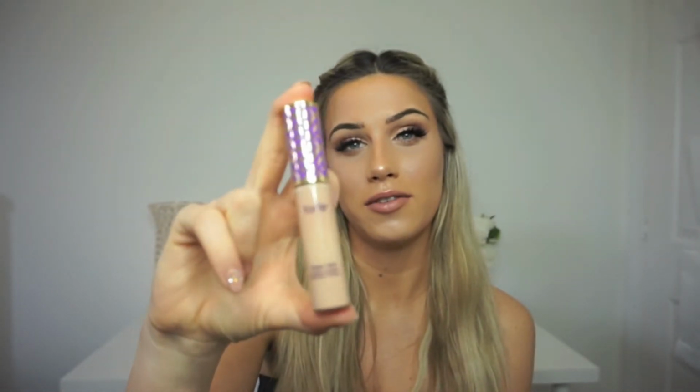Don't know if I want to spend £30 every time, so I think I might have to start using the Makeup Revolution one, but I love this. Especially, I use this mainly for like occasion sort of thing. So in the day I'll use my Makeup Revolution one or my NARS Creamy Concealer, but if I'm going somewhere and I want that extra full coverage and I know it's going to stay all day, then I'll use this. This is definitely a must have in my makeup bag now.